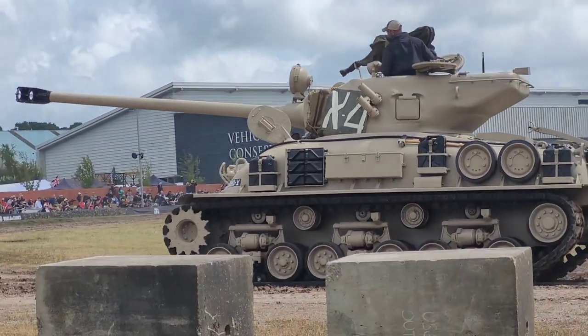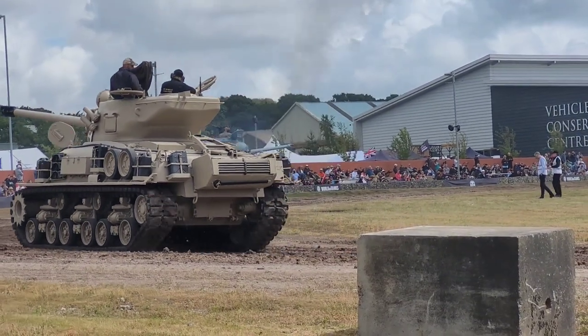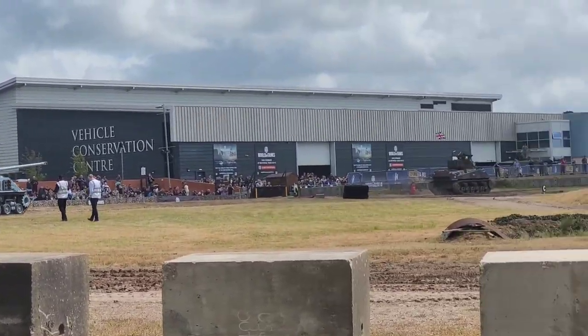We now have a couple of very important vehicles. One we've not seen here in the museum before. The M50 and the M51. I'm going to say nothing about those because my colleague Stuart's going to talk about those in a moment or two.